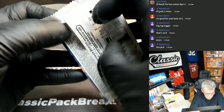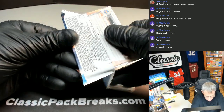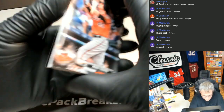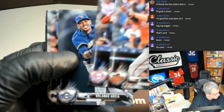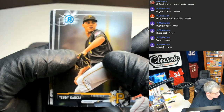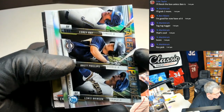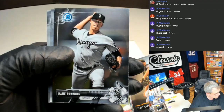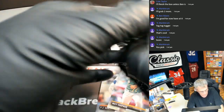All right, here we go. 17 Bowman Baseball. Static. Good luck, Mark. Trumbo, Alfaro. Come on, where's Judgy in here? Yadi Garcia. Brewers with Brinson, Phillips, and Corey Ray. Chance Adams. Damn. Dane Dunning, Chrome. Chappie and Conlon. Shit.